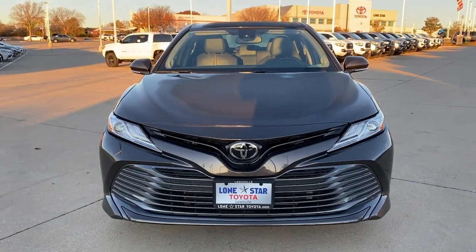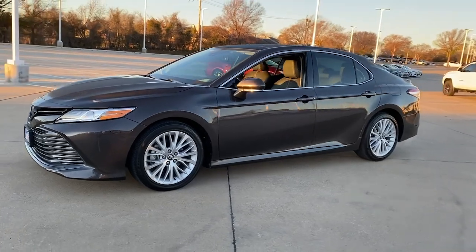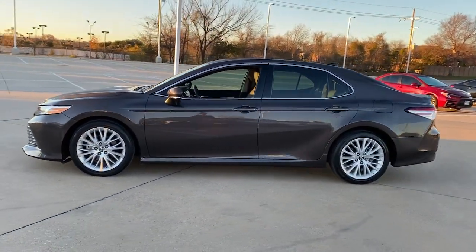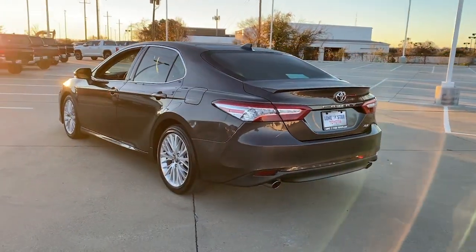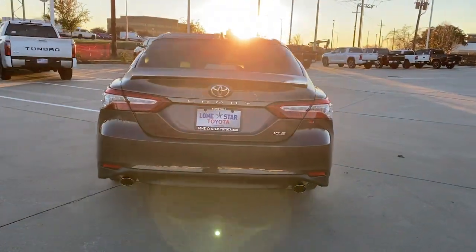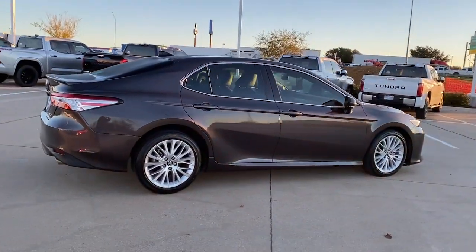You will love the features of this 2020 Toyota Camry. With less than 20,000 miles on the odometer, this vehicle stands out from the rest. At the end of the day, it should be about what your car can do for you, not the other way around. This elegant and efficient Toyota Camry puts you and your passengers at the center.